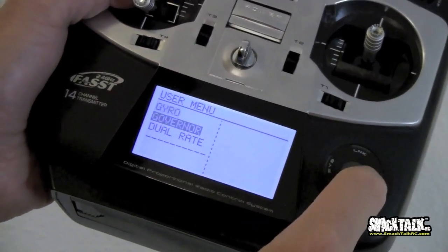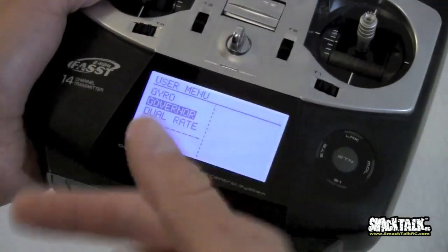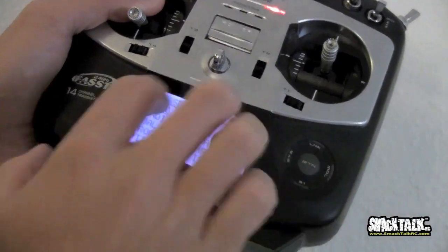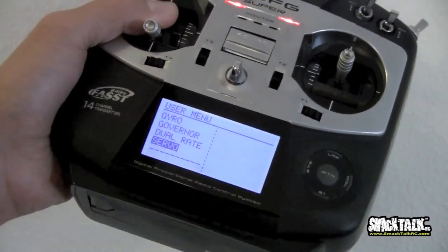I added gyro, governor, and dual rate. So for instance, my governor, yeah, it's my actual governor menu. Get back out of it. If I go to the dotted line here, I can add something else. So let's say the servo monitor, which I really like. Bam, right there, servo monitor.